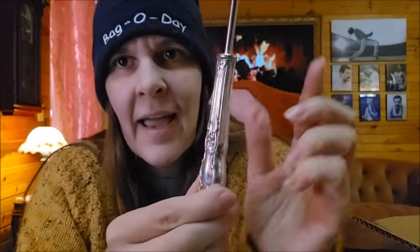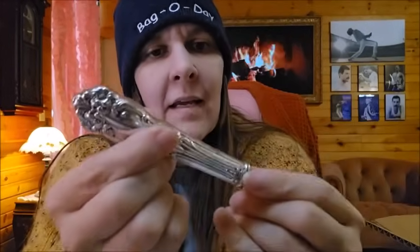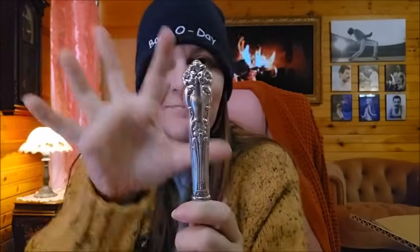The interest to me though is the handle, how it's old plated silverware. And because I love that antique stuff, man, I go crazy over that stuff. I love it. Now I'm going to go back to the listing so I can tell you which hook handle this is, because she has lots of listings of antique hooks. Oh my gosh, this is so cool.